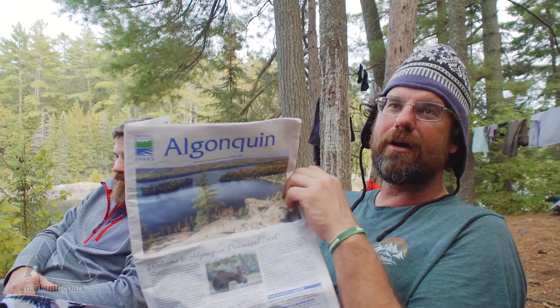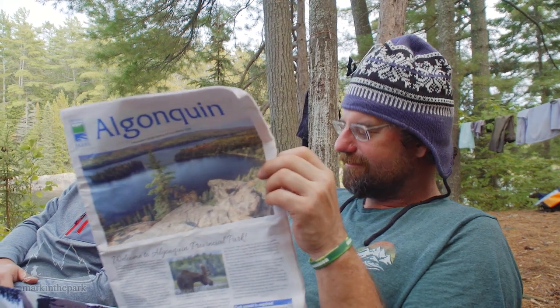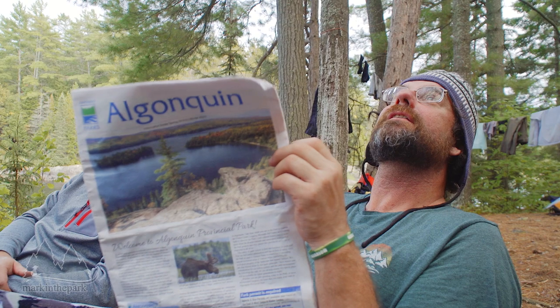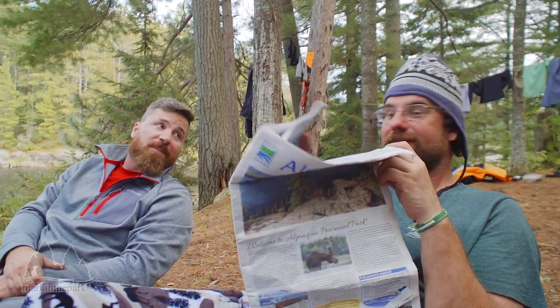Just reading the Algonquin newspaper while I'm waiting for the potatoes to boil. Lovely day. I see a bit of blue sky. Good sight, eh? No wind. Fantastic.